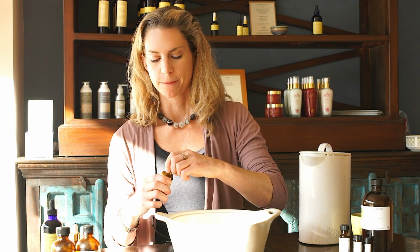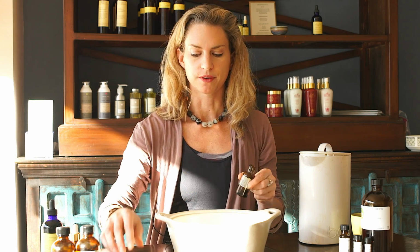For my inhalants, I'll tend to use things that are in the pine family, like cypress or pine, or I will use eucalyptus because it has a great effect on the sinuses and the lungs. And I'll also add a little bit of clove as well because it is a very powerful expectorant. And again, this is one of the highest antioxidant capacity essential oils that scored over 10 million. And so you can just add a few drops of each.